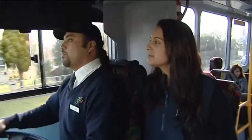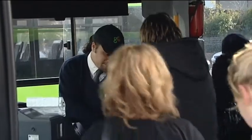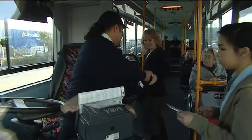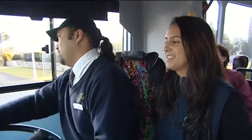Biggest challenge when it comes to bus driving would be the other traffic, keeping an eye out on pedestrians as well, especially kids. The attributes you're looking for would be someone who's really confident, well-spoken, and someone who's really willing to bend over backwards to make the experience enjoyable for the passenger. And the best part about it is meeting so many different people. You meet so many people, it's awesome.